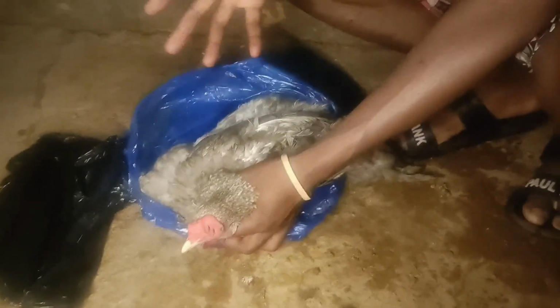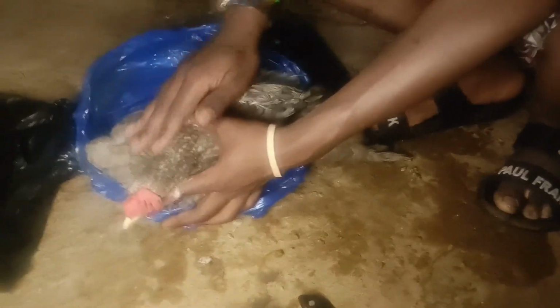Guys, we have a chicken here. I'm gonna kill it. It's scared. I have to kill it. It is in the backyard. It is my village chicken. Even today, this is my village chicken. It's so beautiful. It's ready to die.